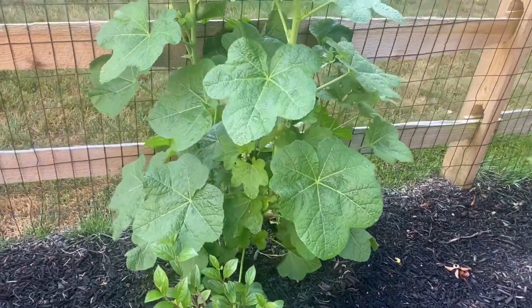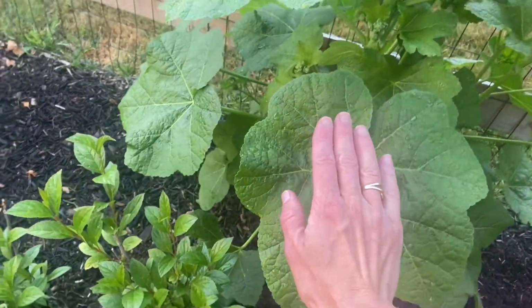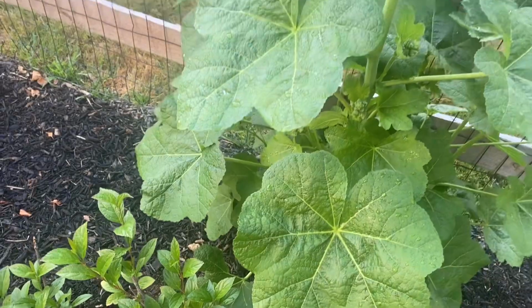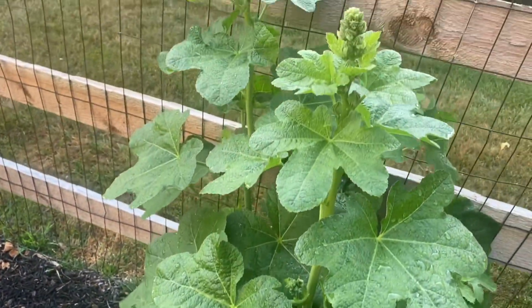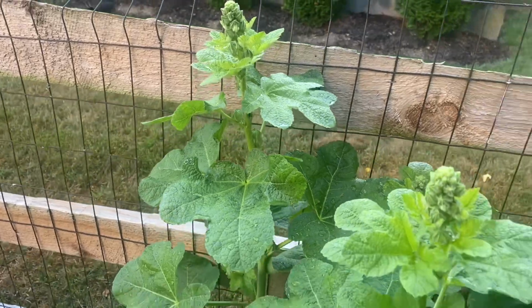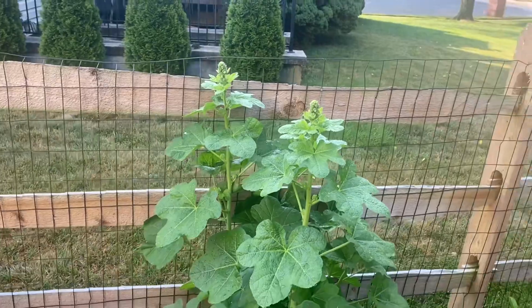You can see how big the leaves are. I put my hand on it. It's bigger than my hand. And they have lots of buds on them. So I will definitely show you when that starts to bloom.